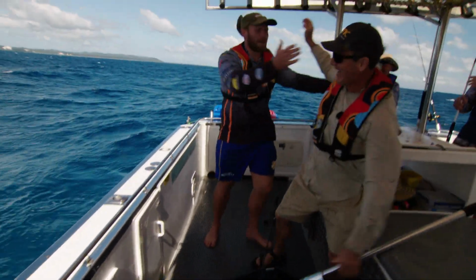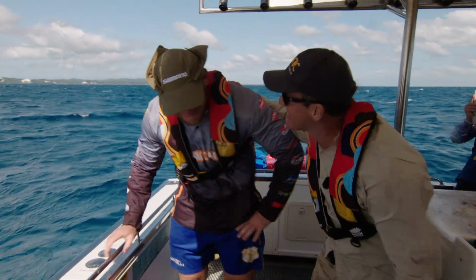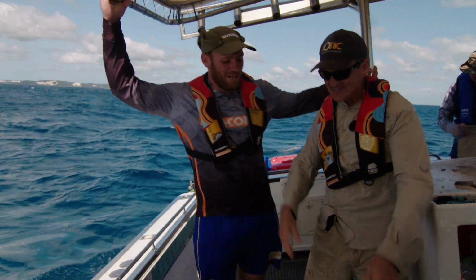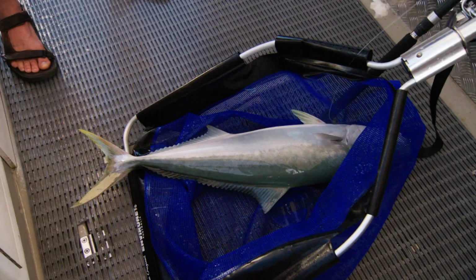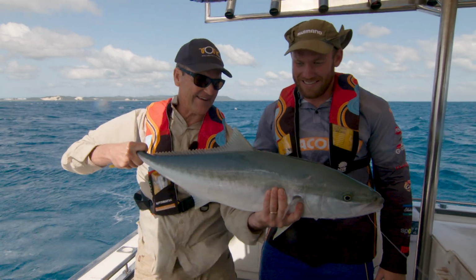Give me a hug, bro. Yes. Good fish, mate. Isn't it a buzz, hey? That's cool, mate. Oh, yeah. Holy. Let's go, Goliath versus Goliath here, mate. This is fantastic. You've done so well, mate. That's a class kingy for Moreton Bay. That's a real good fish, mate. Well, mate, you got a really good feed out of that guy.